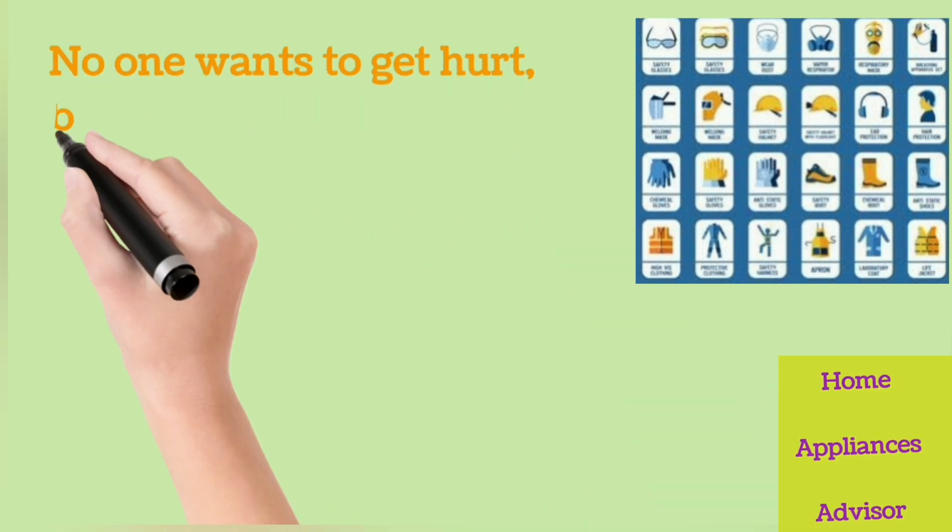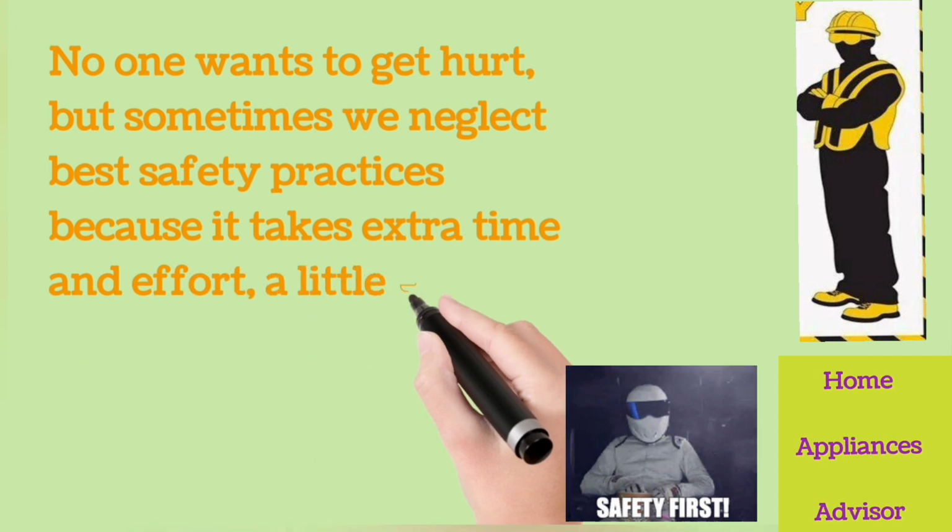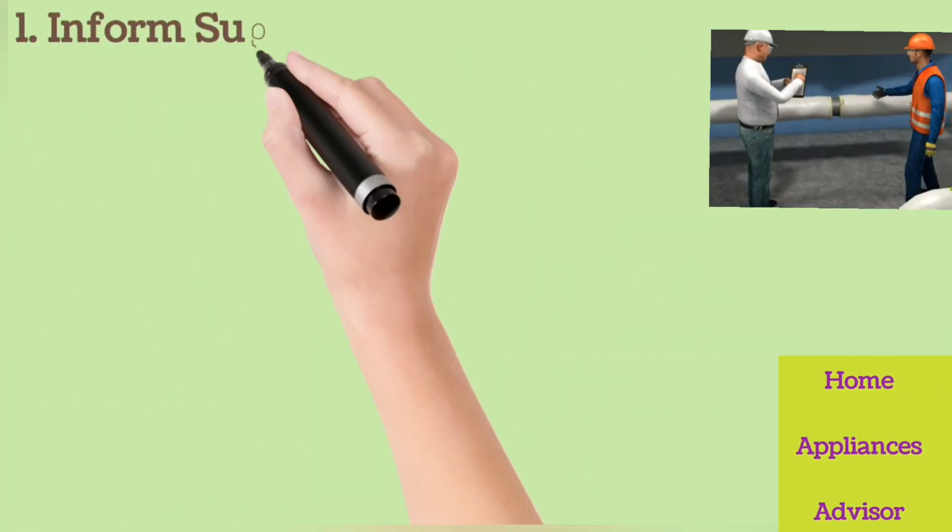No one wants to get hurt, but sometimes we neglect best safety practices because it takes extra time and effort. A little extra time is always worth it to avoid an injury.